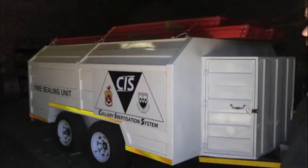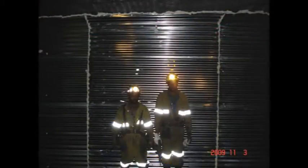The probe hole drill will be utilized to drill a hole into the fire area, whilst the rescue team members will install seals underground to contain the fire in the smallest possible area. On completion of the probe hole and the installation of the seals, the nitrogen will be pumped to the underground fire through the probe hole.